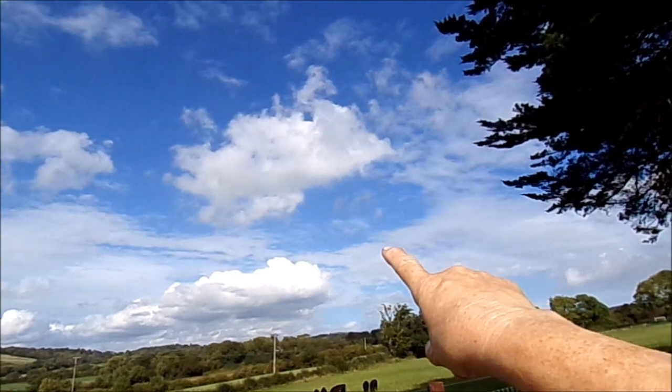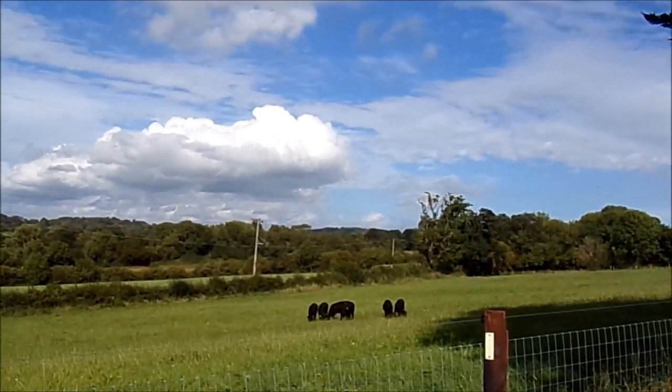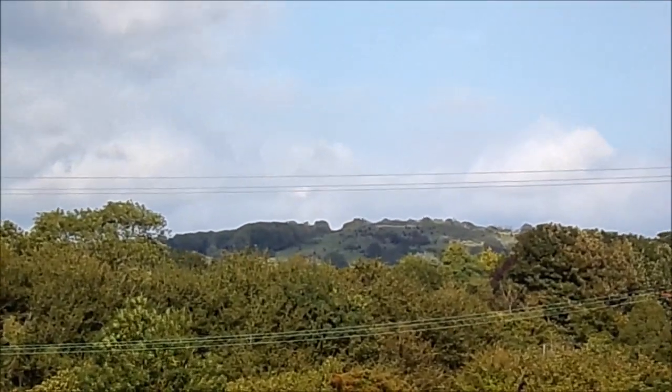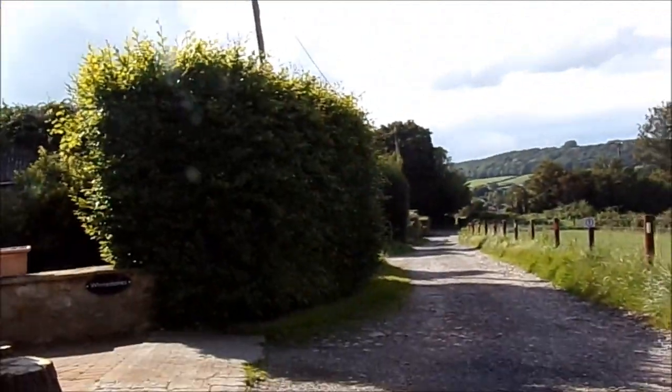There's the hill fort right over there, look. Right over there, the hill fort, which we skirted, we didn't go up on it today. When that sun's out, it's quite warm.